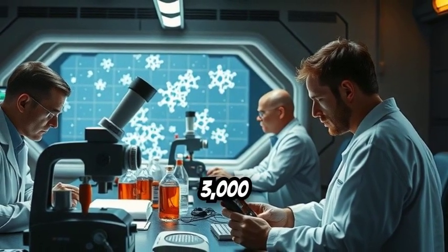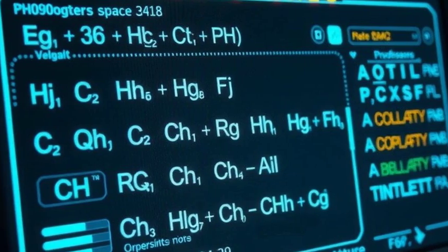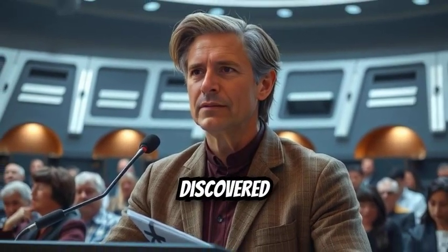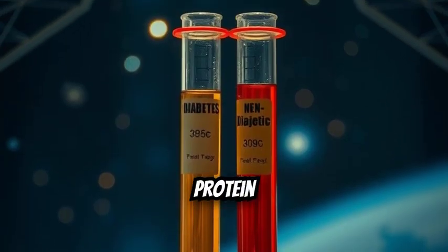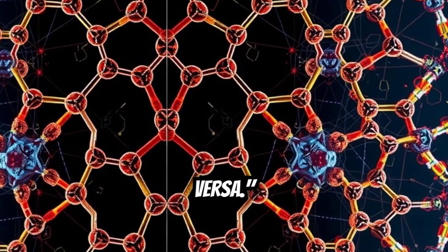They measured about 3,000 proteins and 15,000 phosphosites, tiny chemical tags that turn proteins on or off, using mass spectrometry. The host reveals, they discovered big differences even within the same diagnostic groups. For instance, some people with diabetes had protein patterns just as good as non-diabetics, and vice versa.